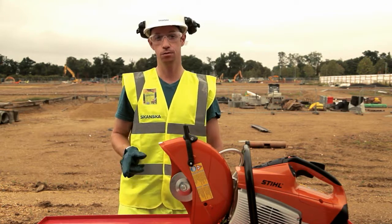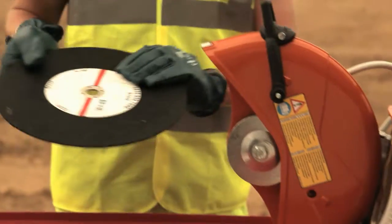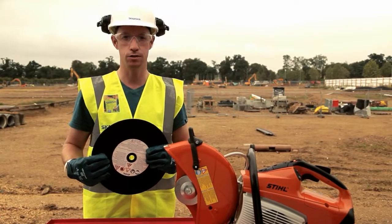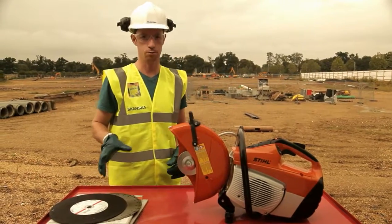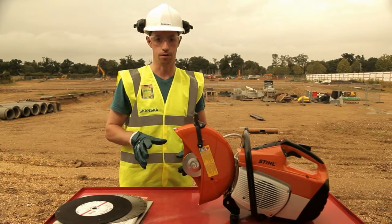At this point you'll want to check that the spindle size of the wheel is compatible with the spindle size of the machine. It's not advised to use any sort of spindle adapter kits. It's not safe to do so. So now you've picked out the correct wheel and you know it's safe to use, it's time to show you how to fit it correctly.